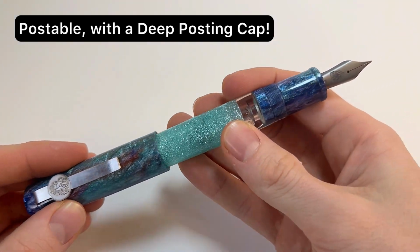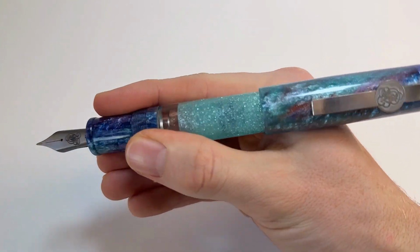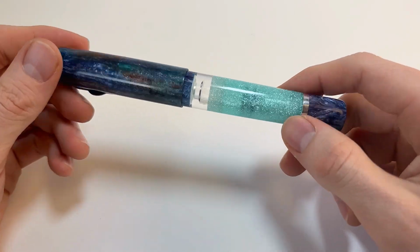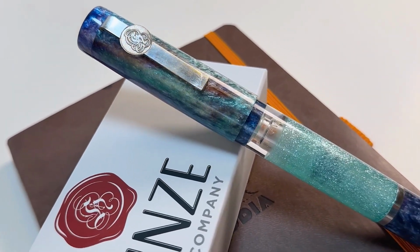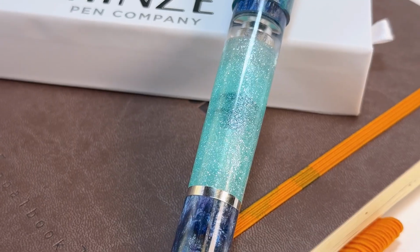uncapped in your hand. And this is the coolest part. It's got this really deep-seated post, so if you like your pens posted, you can post this pen and it still is balanced and manageable in your hand to write with. I hope you like this quick look at the Hinze B46 König Port of Portland Pen Chalet Edition fountain pen.